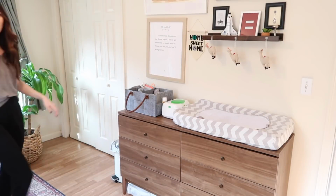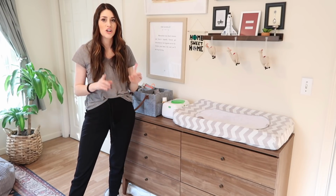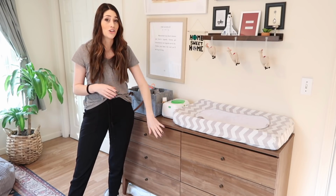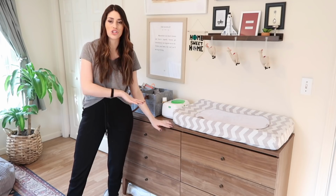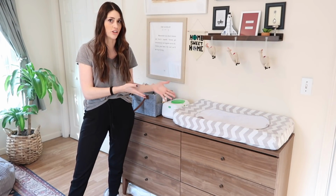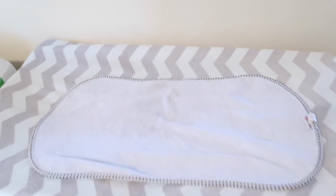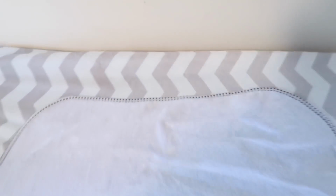Let's go. Okay, so my first tip is to consider going for non-traditional baby furniture. One example would be going for a dresser instead of a changing table. A dresser is going to give you a ton more storage, not to mention it's going to transition into a child's room better when you no longer need a changing table for your kid. If you buy a changing pad, they all come with pieces that will affix it to the top of a dresser so it's nice and secure, and then when you no longer need it, you can just remove it.